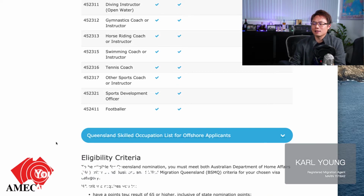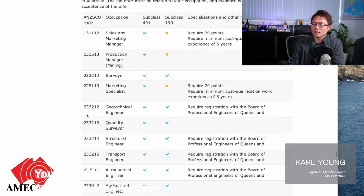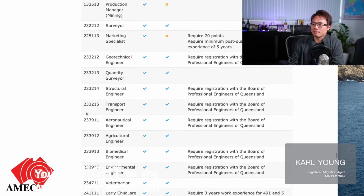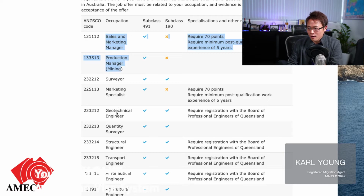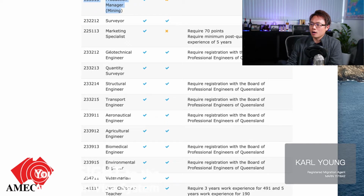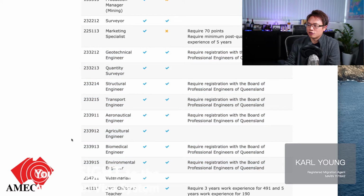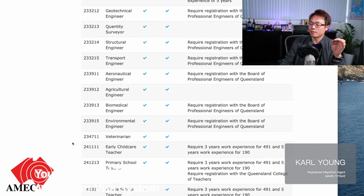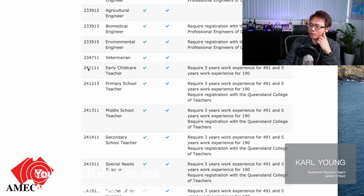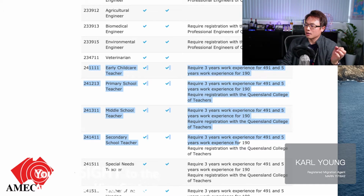Now let's look at the offshore list. The offshore list is a bit shorter. As you can see, there's not many. Most of them are highly managerial roles. These managerial roles are very, very high, and the required engineers are a bit different. It's more aeronautical engineers and the like. It's not the general engineer that a lot of people generally take. The teachers are also in there, and need to have at least 3 years of work experience.